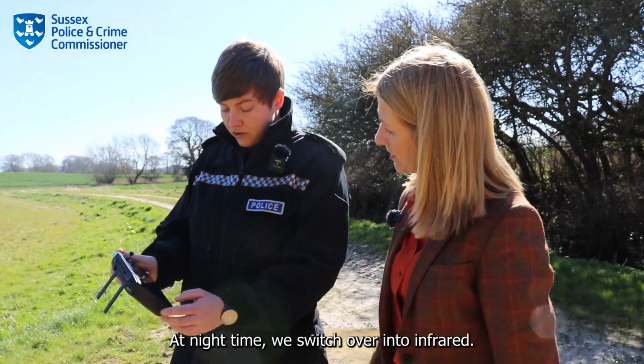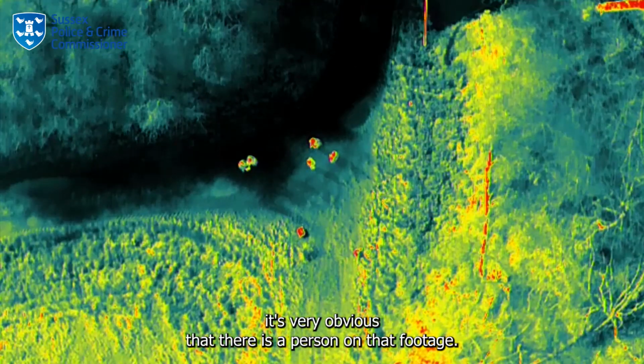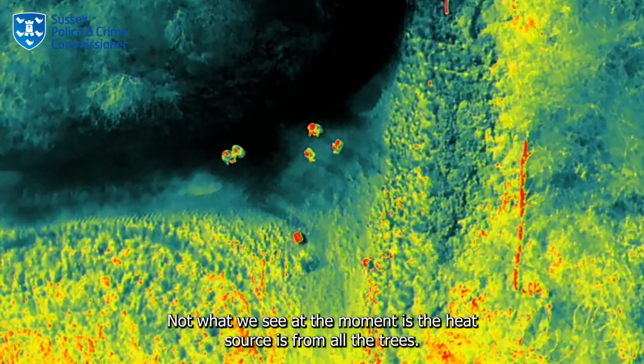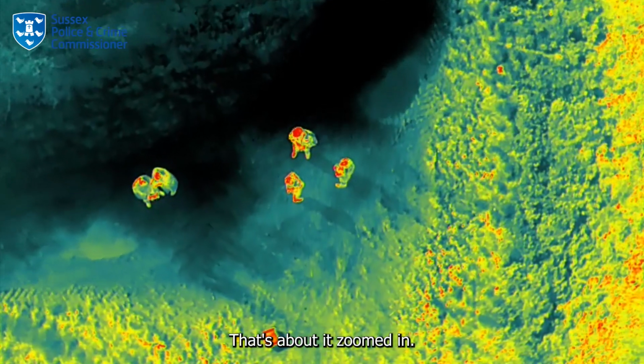So what about at night time? So at night time we switch it over into infrared. So this is really helpful for seeing when you see a person, if I bring it back to show us, it's very obvious that there is a person on that footage. Now what we're seeing at the moment is the heat sources from all the trees. But for us, someone standing in a field who shouldn't be, there we are. That's about it zoomed in.